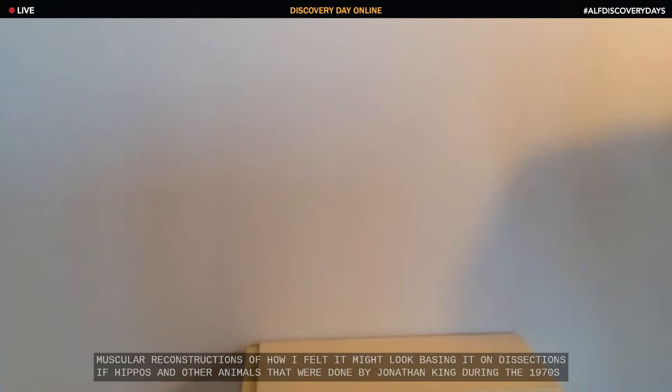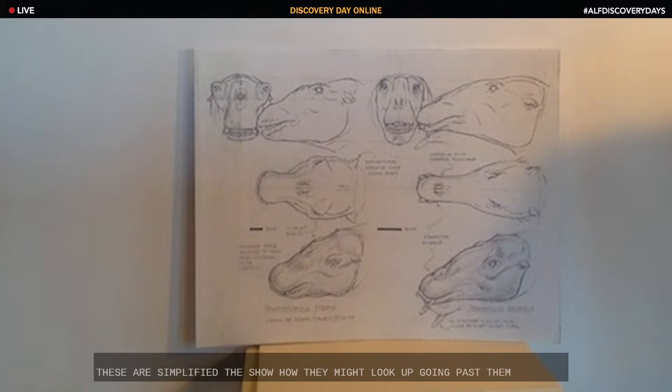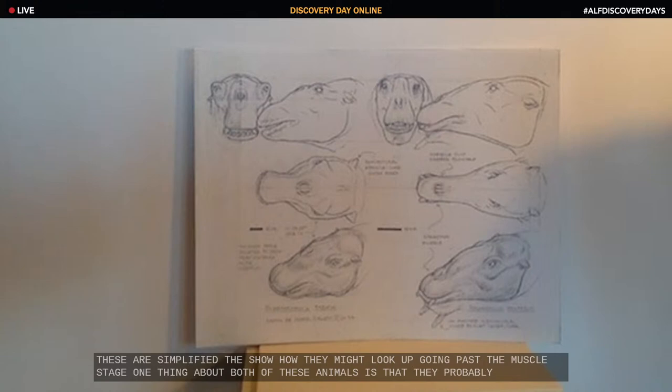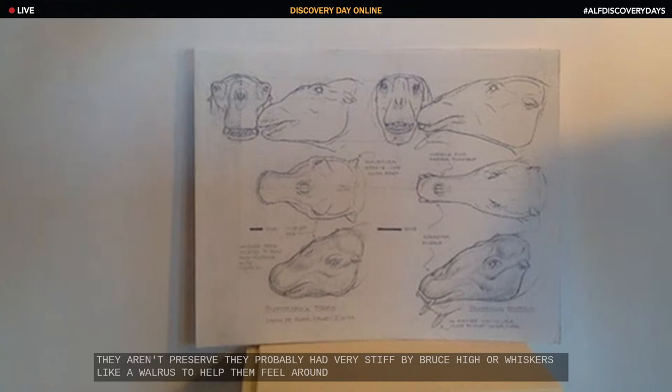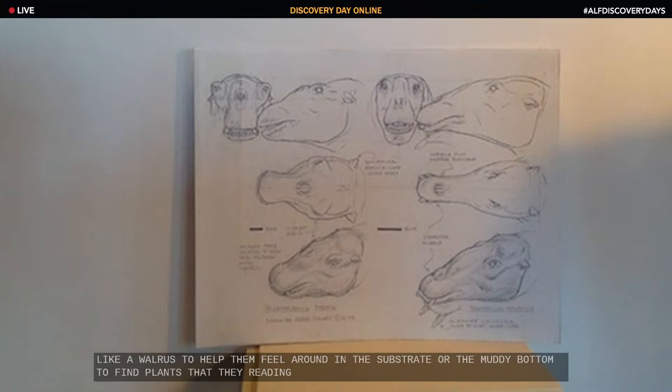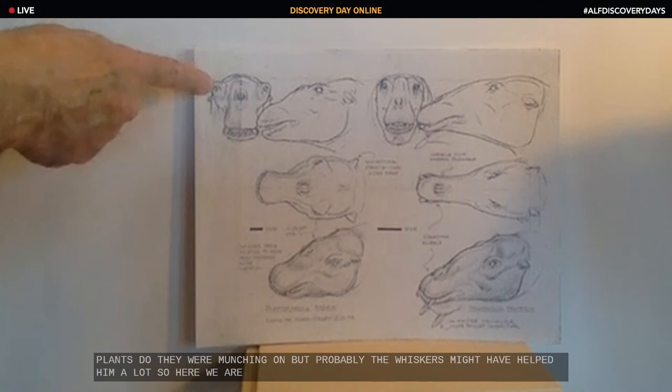These are simplified head drawings to show how they might look going past the muscle stage. One thing about both of these animals is that they probably, although they aren't preserved, had very stiff vibrissae or whiskers like a walrus to help them feel around in the substrate or the muddy bottom to find the plants that they were eating. We really don't know, again, what kind of plants they were munching on, but probably the whiskers might have helped them a lot. So here we are, Paleoparadoxia and Desmostylus again.